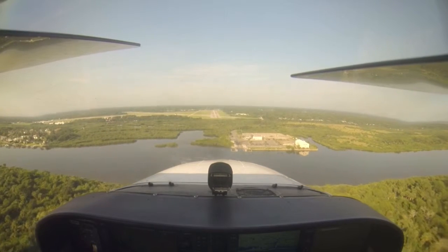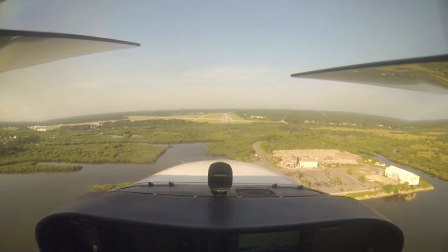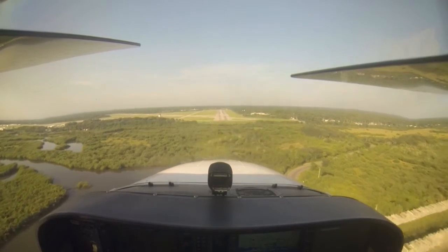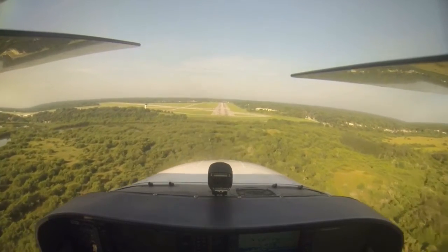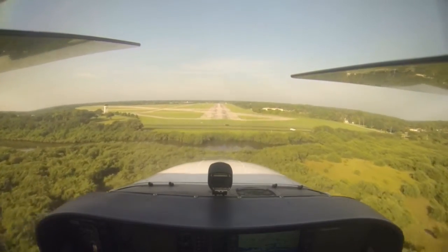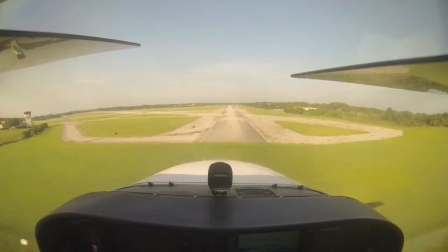New Smyrna Tower, Phoenix Air 39, we're ready to back taxi. Flaps 30. Back to the ramp or back to the runway? Back to the runway, please. Phoenix Air 39, runway 25, taxi Bravo Delta, cross runway 20. Runway 25 via Bravo Delta, and cross runway 20, Phoenix Air 39.